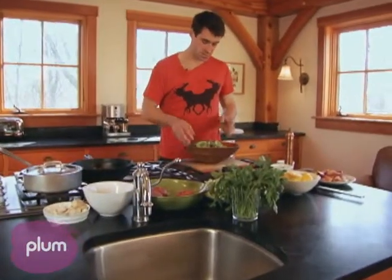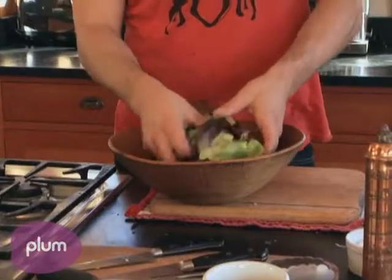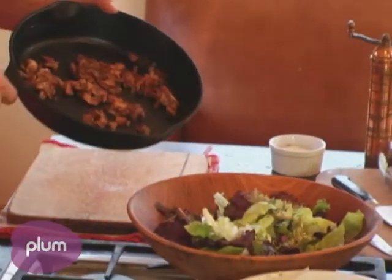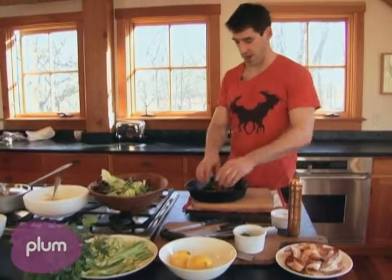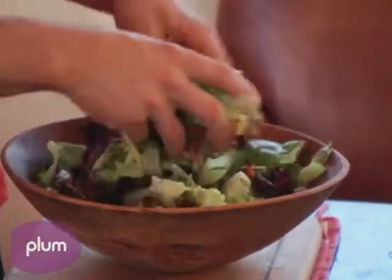Take our greens. This is Bib lettuce with a spring mix. You always wanna use more salad than you think necessary because after you dress it, it's gonna shrink down a lot. Add a little bit of chopped parsley to this, a little bit of salt, a little bit of pepper. This bacon that we cooked beforehand, I left it in the pan, I cooked it whole, and then I chopped it up and left it in its fat. We're gonna mix that into the greens, save some of that fat in the pan. Now toss it well so you coat the greens with the bacon fat.